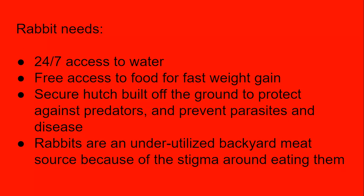So overall, rabbit needs, like all the animals we're talking about, need 24/7 access to water. They need free access to food if you really want to raise them for meat and raise them quickly to gain weight quickly. They do need a secure hutch that's built off the ground to protect against predators and prevent parasites and disease.